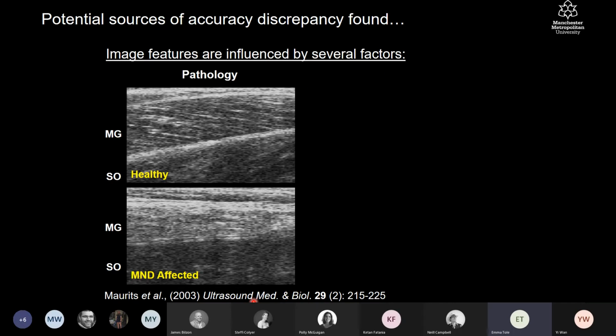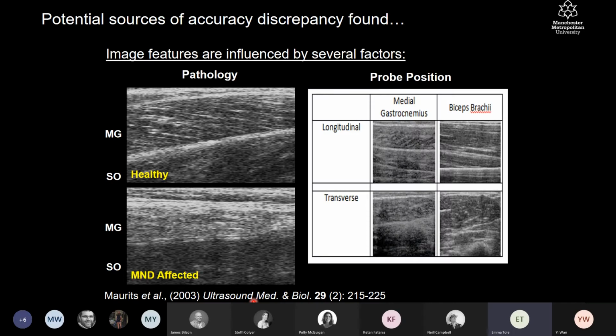That will also be influenced by the orientation of the probe, the ultrasound transducer, relative to the muscle. Lining the probe up along the long length of the muscle will give us different images to when we place it cross-sectionally, so transversely across the muscle. So the image content will be influenced by this transducer positioning as well, and that can have an impact on how well a tracking based approach might work for different operators collecting the data.